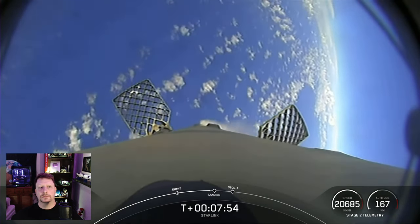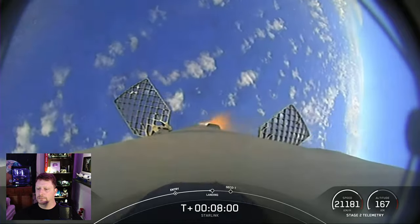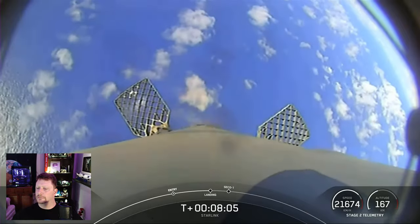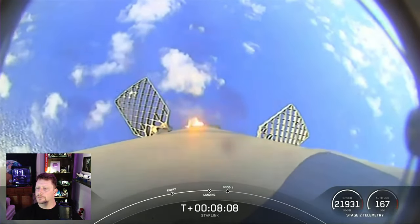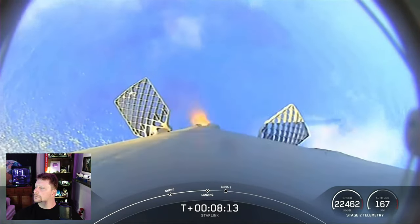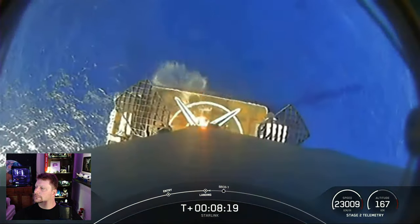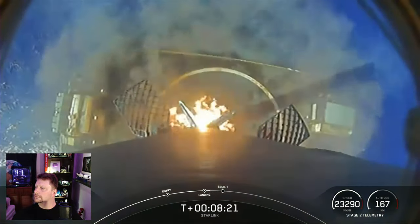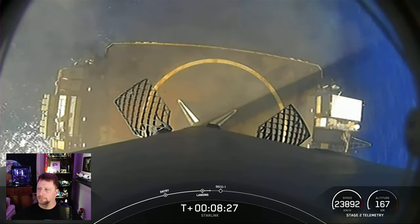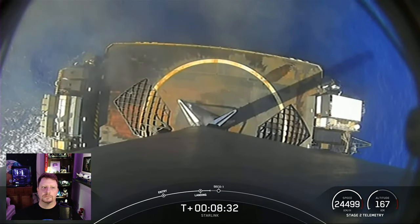Here we go, exciting view from the first stage. We'll expect to see entry burn startup, or excuse me, landing burn startup here. Stage one, landing burn. So there's ignition of the center Merlin engine. You can see the grid fins helping guide us towards the drone ship. Now we'll expect to see the landing legs deploy just before we touch down. Stage 2, terminal guidance. You can see that our speed is rapidly coming down to zero. There's landing leg deploy. Oh, and a lovely touchdown. This booster's first landing, the 111th recovery of a Falcon 9 first stage booster.